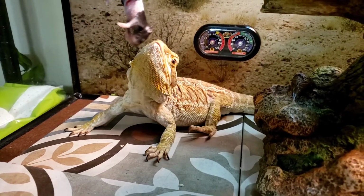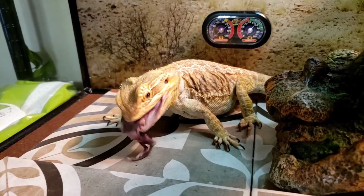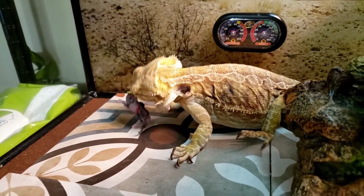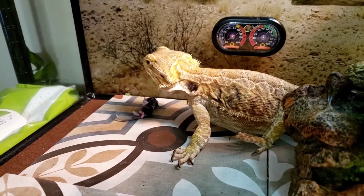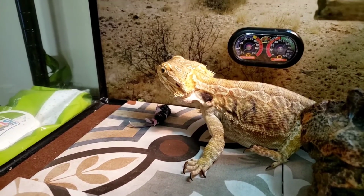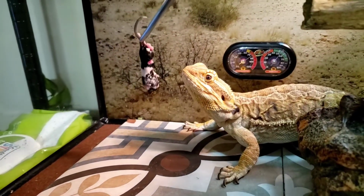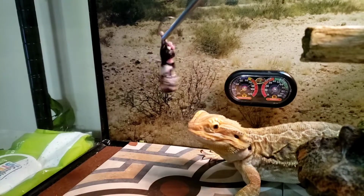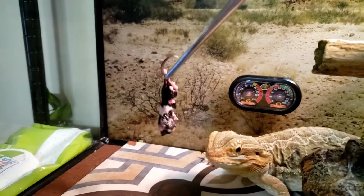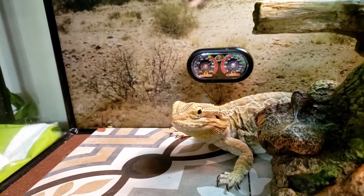And try to offer it to her again with the tongs. And she definitely went in again. And once again, she has stopped eating it, but the mouse is definitely dead at this point. It does not appear as though Clarabelle is interested any longer.